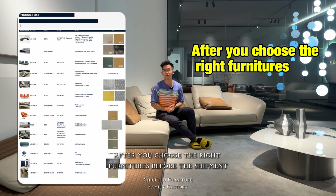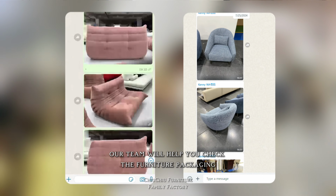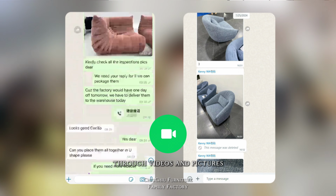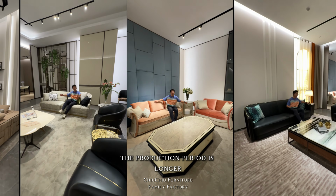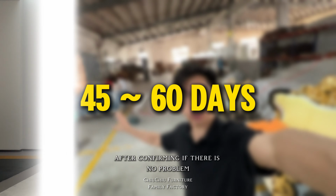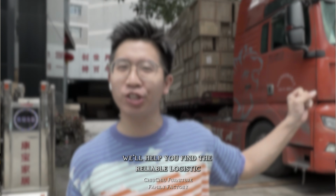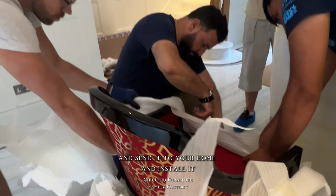After you choose the right furniture, before the shipment, our team will help you check the furniture's packages through videos and pictures. Generally speaking, the more high-end the furniture, the longer the production period. It takes 45 to 60 days after you place the order. After confirming there's no problem, we'll help you find a reliable logistics company and send it to your home and install it all in one package, perfectly solving your worries.